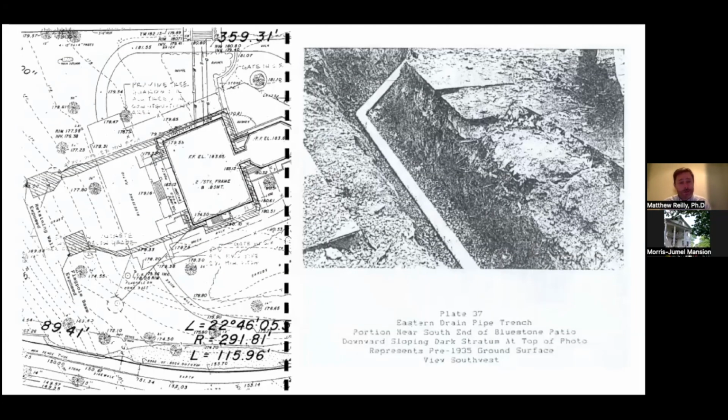And as mentioned, some of it's as mundane as a new pipe being put into the property. Some of these pipes ran right up against the sides of the house. And on the left, you can see a very detailed map of the mansion as it exists today, with the locations of where some of the excavation units were actually dug on the property. All very well documented, with hundreds of photos and detailed records of every item that was unearthed through this process.